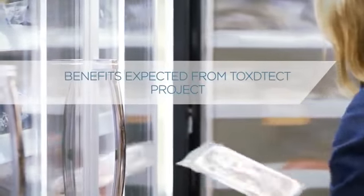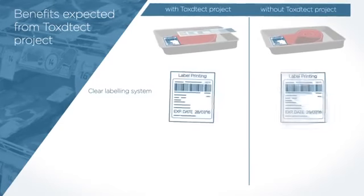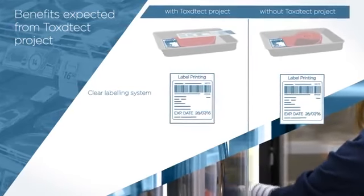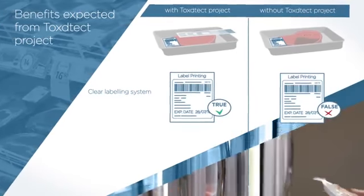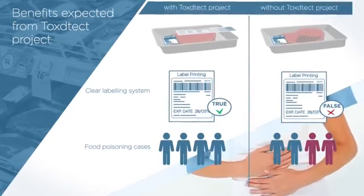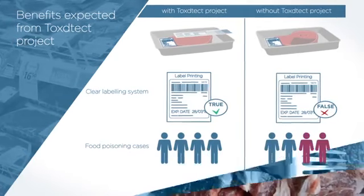Benefits expected from TOXDTECT project. Clear labeling system. Consumers will no longer be confused with best before and consume by dates, since the information they get is provided in real time from the real product they are purchasing. Reduction of food poisoning cases caused by defective packaging or incorrect manipulation in the distribution chain.